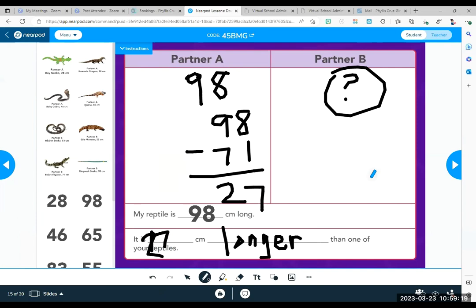The object of the game is to have you guys compare two lizards, and subtract to find the difference, and we have to guess which lizards you picked. So if you want us to guess and you don't want us to see the lizards, go ahead and after you're done solving the difference, get rid of your pictures of the lizards so we can't see them.